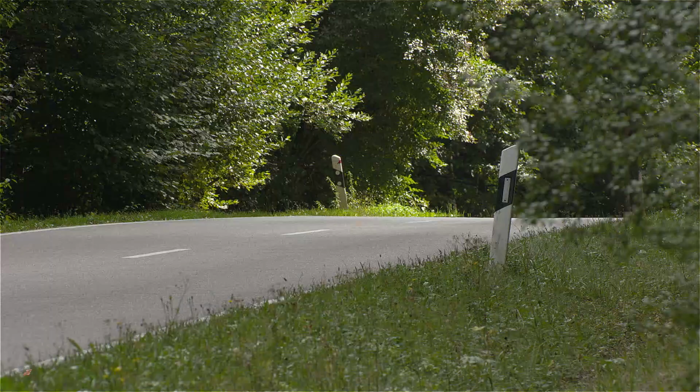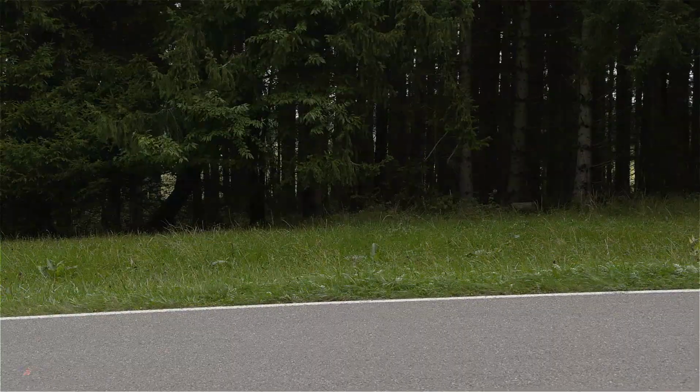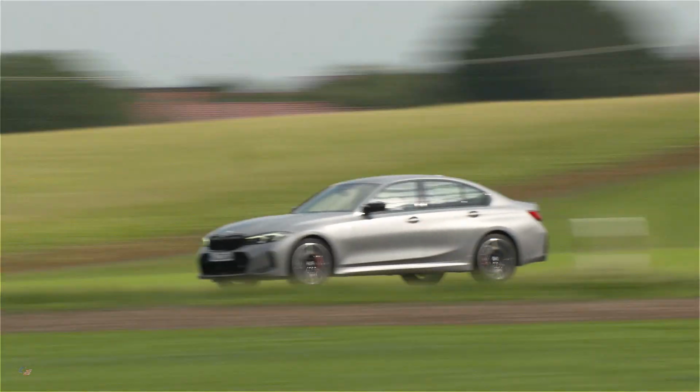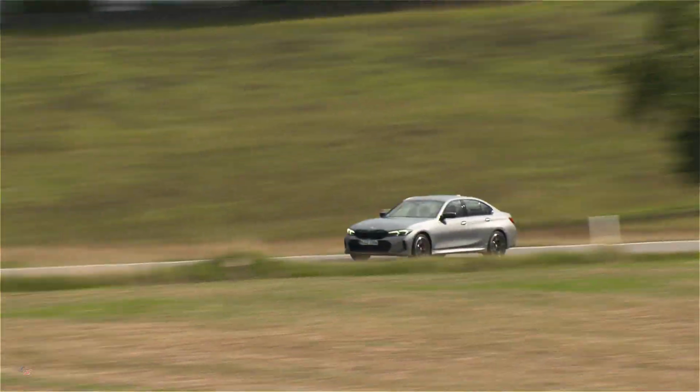Naturally, the adaptive mode will adjust the car's driving characteristics when cornering, but it won't be a one-to-one match to the more aggressive sport modes. In the end, the adaptive mode is one of those things you should simply set and forget about.